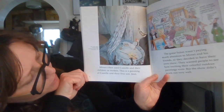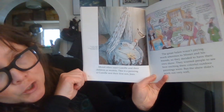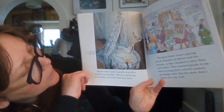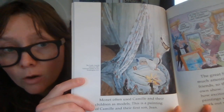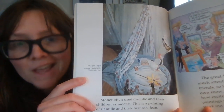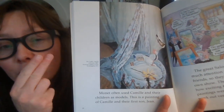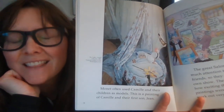Monet often used Camille and their children as models. This is a painting of Camille and their first son, Jean. And this painting is called The Cradle, Camille with Jean, 1867. So artists, again, use people in their lives to help practice their art. This would be a great time to draw pictures of your family, of your brothers and sisters, of your grandparents, your aunts and uncles, even your family pets.